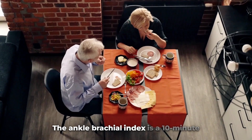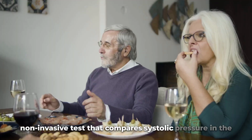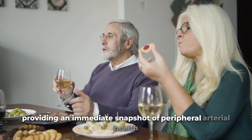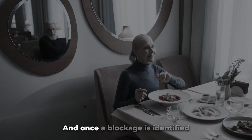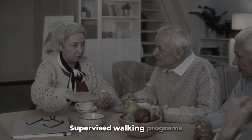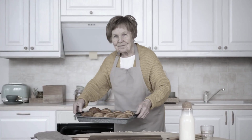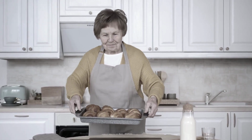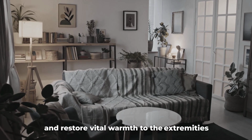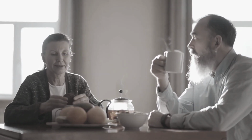The ankle brachial index is a 10-minute, non-invasive test that compares systolic pressure in the arm and ankle, providing an immediate snapshot of peripheral arterial health. And once a blockage is identified, the response is clear. Supervised walking programs, lipid-lowering therapies, and lifestyle adjustments can halt the progression of plaque, improve microcirculation, and restore vital warmth to the extremities. If your feet are persistently cold even in a warm room, do not ignore them.